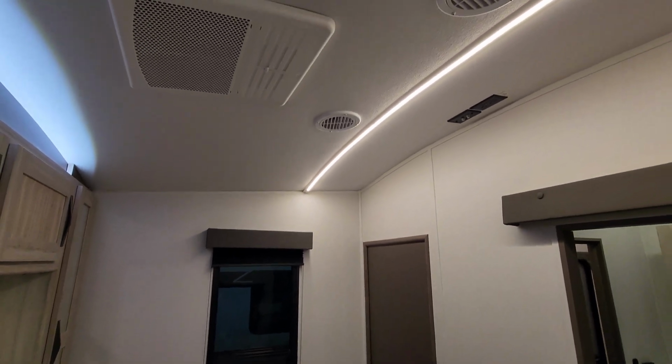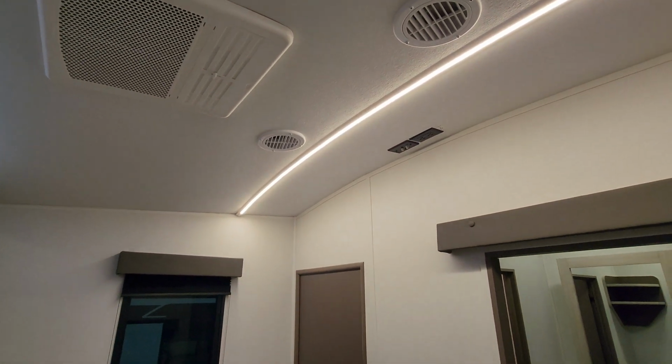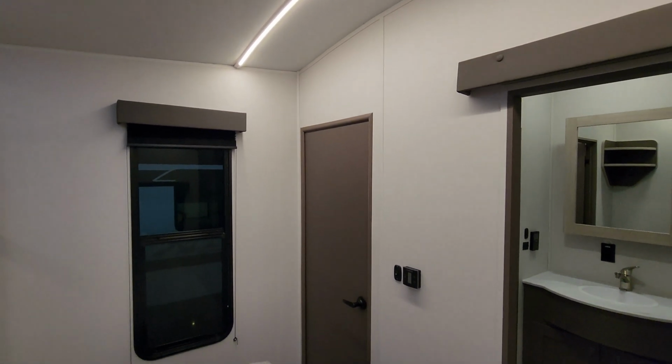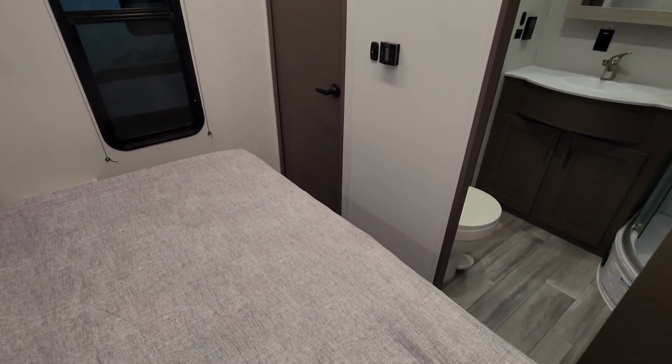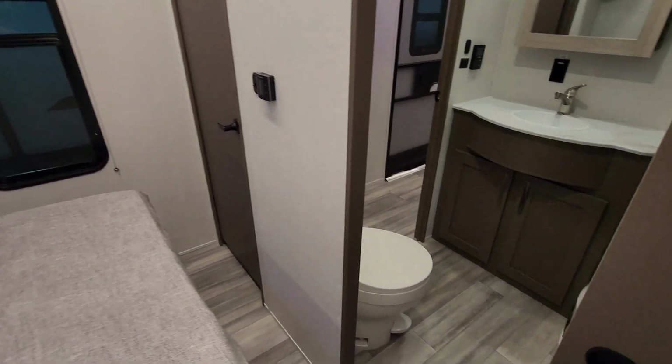Looking up at the ceiling here, this again was ordered with that second AC. You have TV hookups over here, so you could put your TV in here. Thermostat for that second AC. Window over there also opens. Camper king bed, by the way, so it is a little bit bigger bed.